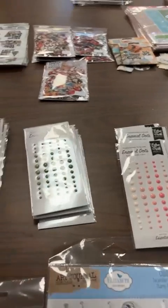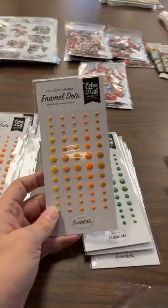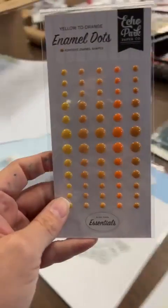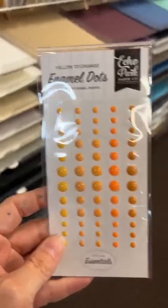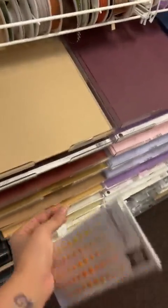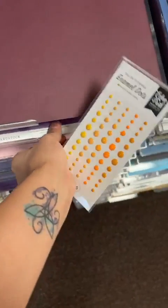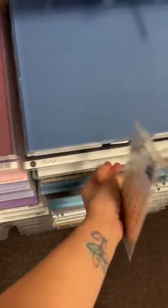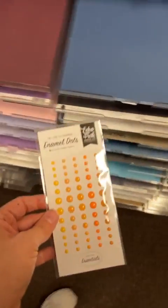Anyway, we got in a small order the other day from Echo Park. Remember about a month ago, I'm back here by the cardstock wall. We got in some great printed cardstock from them as well. They are delving a little bit into the world, and it's not like they're making huge changes. They've always done printed paper to match their collections. Now they're just making it regular stock.